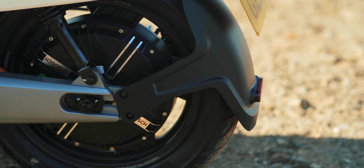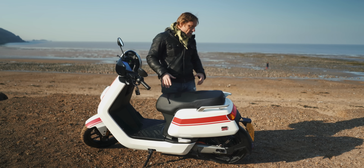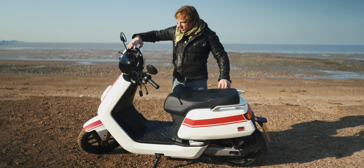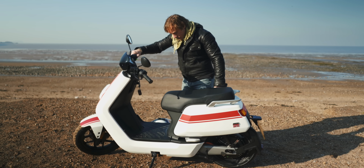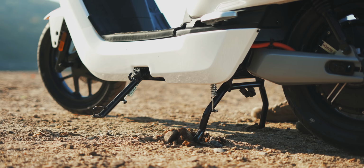Wheels, again, slightly bigger wheels than we're used to seeing in scooters. Rather than a 12-inch front and rear wheel, we've got 14 inches in the wheels, and they've both got disc brakes. It's up on its single kickstand here, but it has got a double kickstand, so if you want to leave it a bit longer or be a bit more secure about it, you can put the extra one down and just rock it back and it'll sit like that.